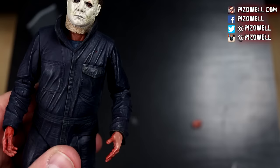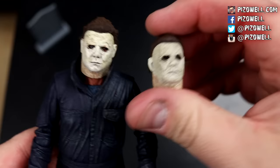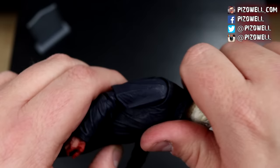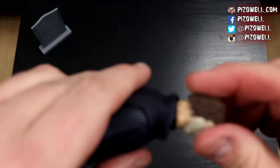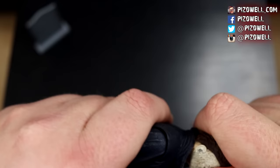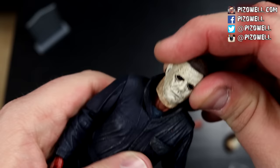So let's try the head. Let's pop on the other more weathered mask here, or head. See how easily this head comes off. Oh, just popped right off. Very nice. Hopefully this head will pop on just as easily. Let's see. Okay. Yep, it's on there. Not bad. Not bad at all.